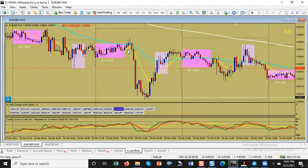Same thing happened here. 1, 2, 3 to the upside. What we have is a pin bar. Price goes below the 13 exponential moving average. Or at this pin bar, you take your entry, stop loss here, 1 to 2, you are done.